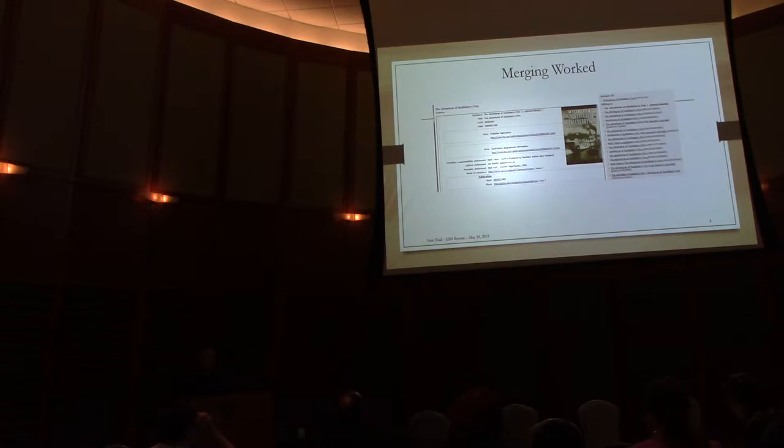So here's an example where merging did seem to work. These are all different manifestations of RDFM. And they all merged onto what was a name title record in the 135.